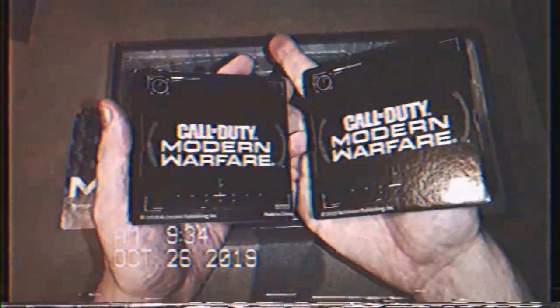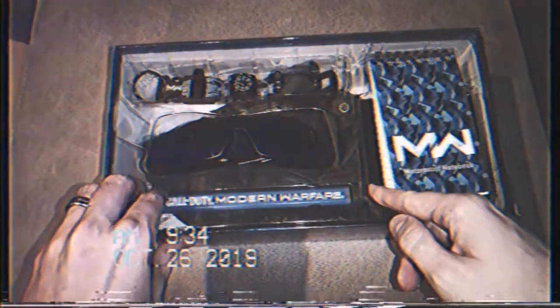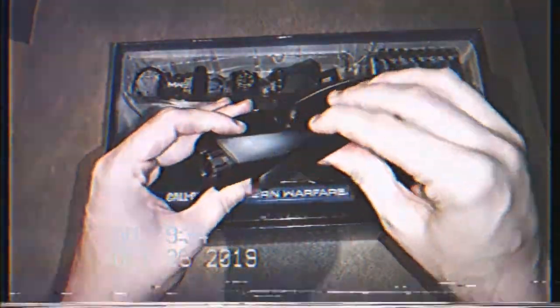I haven't actually played the game yet, so my wife always has her first crack at it. And a Modern Warfare, see if I can get this out. Some sunglasses, which are actually quite nice. I don't know how well they'll be able to block out the sun, but inside it's got Call of Duty Modern Warfare branding, and 2019 Activision, and Made in China. I tried these on yesterday, and they're actually quite a good fit. They're quite tight, as you can probably see, but they're quite nice.